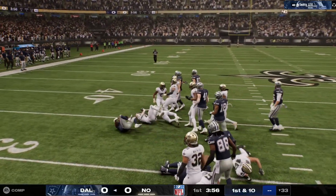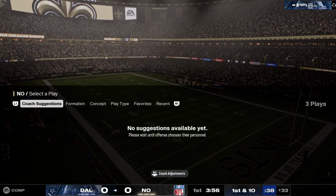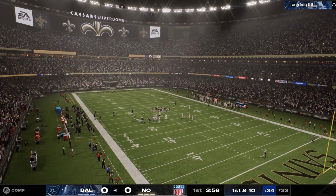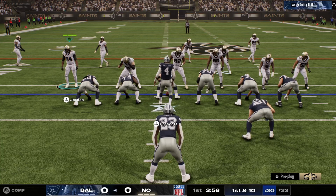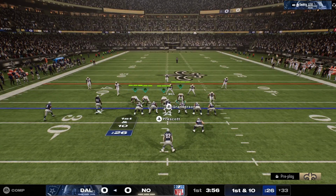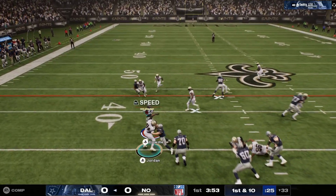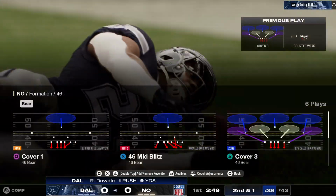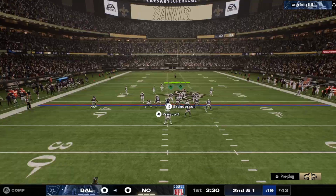Oh, a good return up past the 30. So they'll come up first and 10 now from the 33. They run here with Rico Dowdle. Now he's tackled a yard short of the marker. Good gain of 9 on first down. Just need a yard here. 2nd and 1.